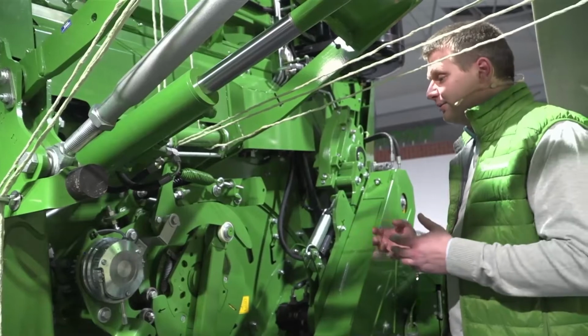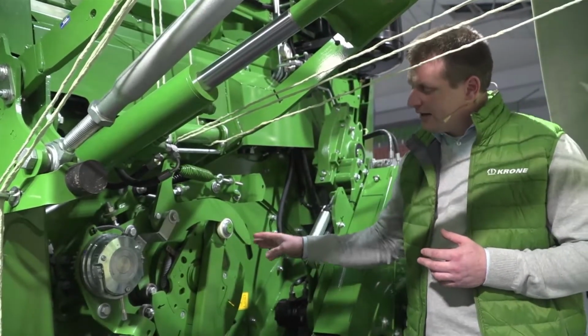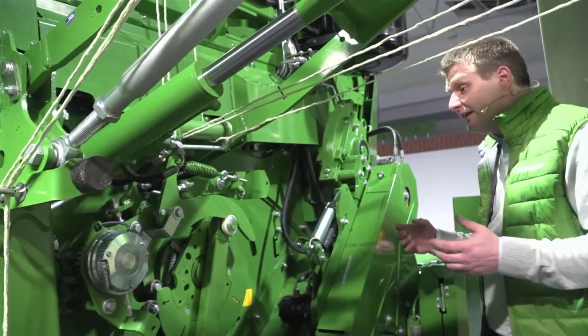This makes it more operator friendly and it causes less wear and tear. All the individual cam tracks, which can wear out over time, are now in separate pieces, allowing for an easier exchange of parts.